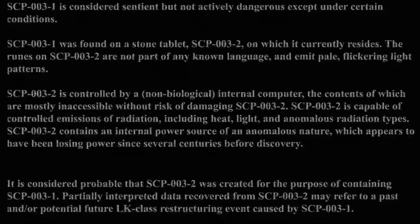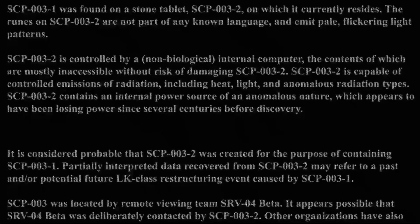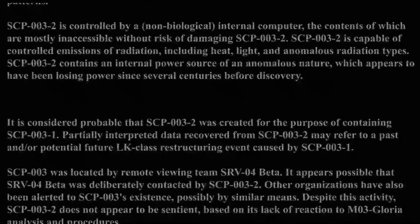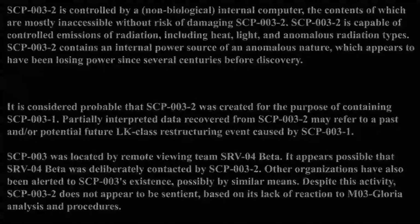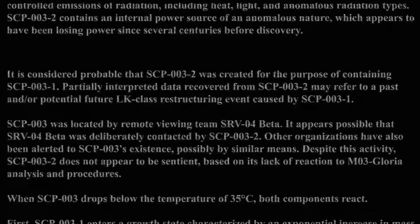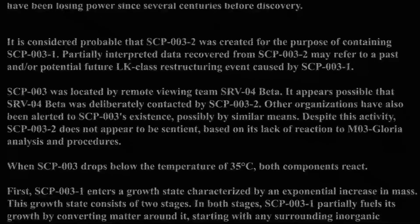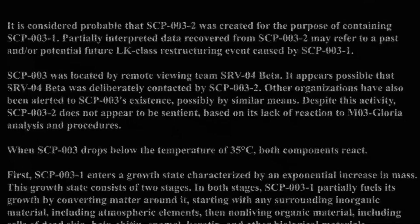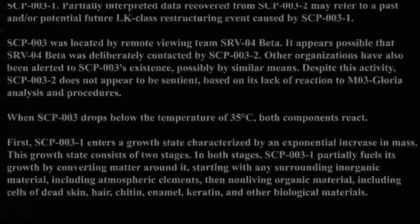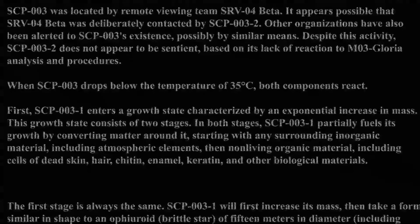SCP-003-2 is capable of controlled emissions of radiation, including heat, light, and anomalous radiation types. SCP-003-2 contains an internal power source of an anomalous nature, which appears to have been losing power since several centuries before discovery. It is considered probable that SCP-003-2 was created for the purpose of containing SCP-003-1. Partially interpreted data recovered from SCP-003-2 may refer to a past and/or potential future LK-class restructuring event caused by SCP-003-1. SCP-003 was located by Remote Viewing Team SRV-04 Beta. It appears possible that SRV-04 Beta was deliberately contacted by SCP-003-2. Other organizations have also been alerted to SCP-003 existence, possibly by similar means. Despite this activity, SCP-003-2 does not appear to be sentient, based on its lack of reaction to M03 Gloria analysis and procedures.